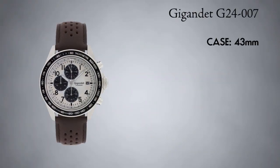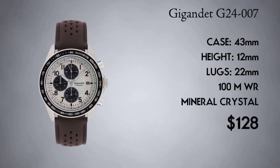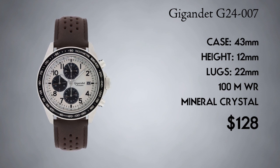Next, we're going to take a look at the Gigandet. I don't know how to pronounce this. It's a German watch. Well, it's a German company anyways, but they have a couple of them on sale on Amazon. I've actually had this one on my Amazon wish list for over a year now. Never quite pulled the trigger on it, but it really struck me as a real classic, quintessential Panda dial watch. It's a really good price for the specs that they're giving you.